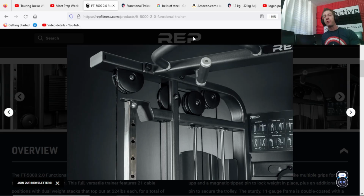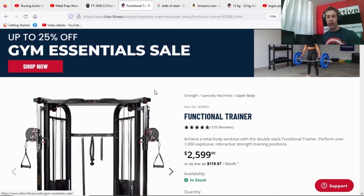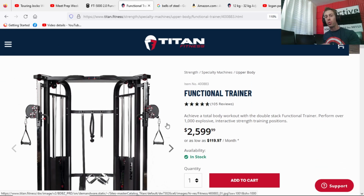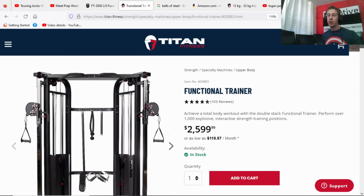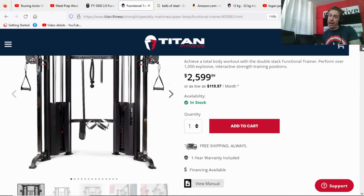Now, for reference, the longest standing functional trainer in terms of the competition has been Titan Fitness's functional trainer. And a lot of people in previous years went with Titans because it was cheaper. How much cheaper? As a reference, I bought mine for $2,000 in 2020. So it was even cheaper than that, and they have since been continuously bringing up the price point. It was $2,500 for almost a year, and now it's $2,600, which is quite a lot of money considering it's a Titan Fitness product.